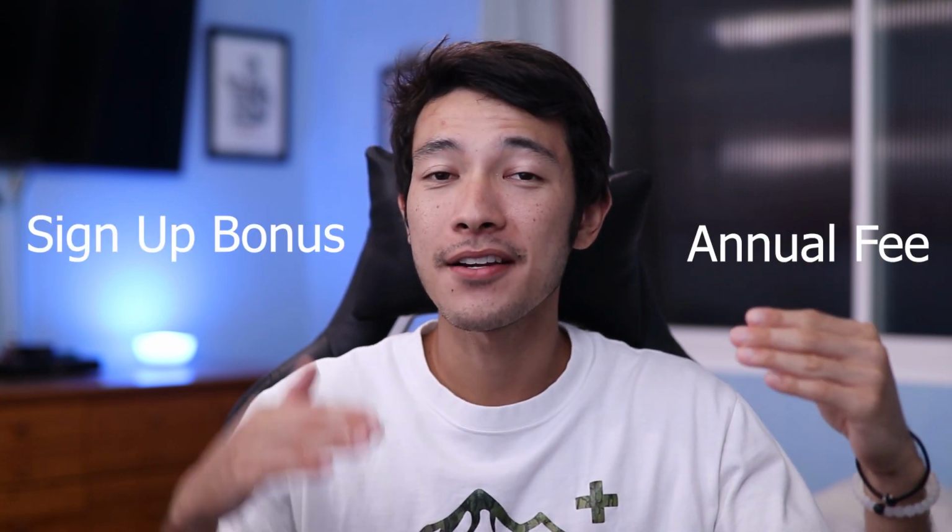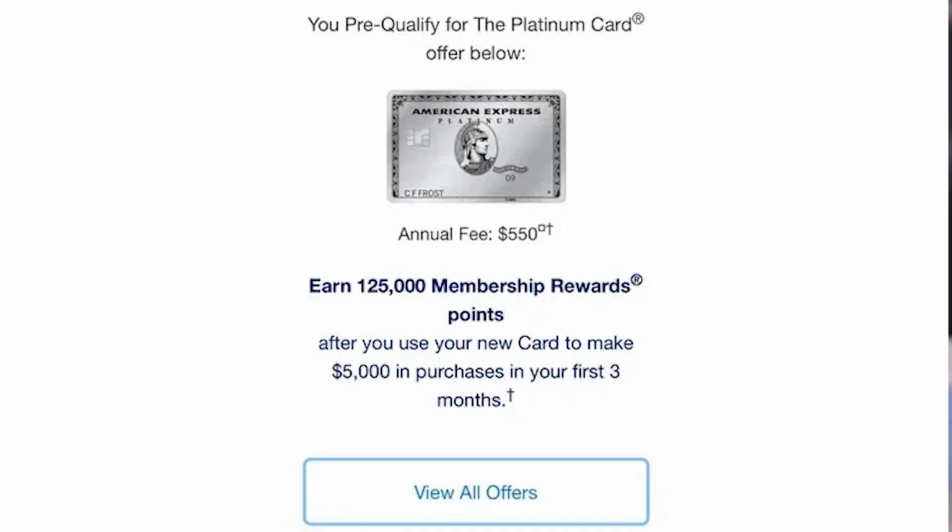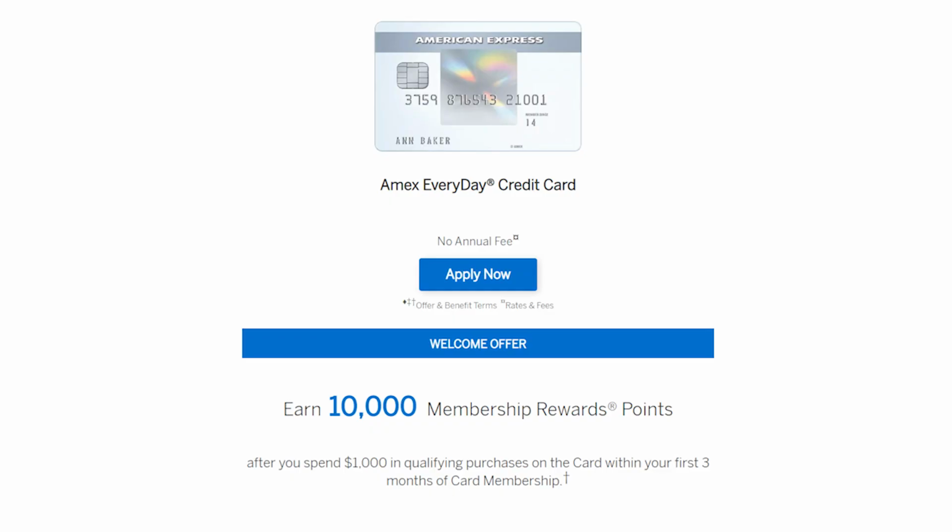One of, if not the biggest and fastest way to earn a lot of points is through the sign-up bonus. The size of the sign-up bonus is actually dependent on the annual fee of the card. So the higher the annual fee, the higher the sign-up bonus. So for example, the Amex Platinum card has an annual fee of $550. But the sign-up bonus was as big as 125,000 membership reward points. Compare that to the Amex Everyday card, which has no annual fee, and you get 10,000 membership reward points.